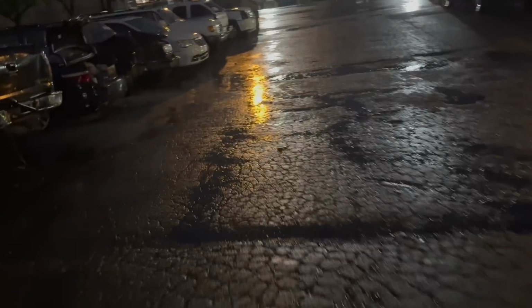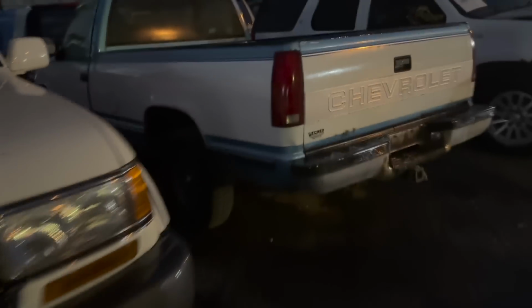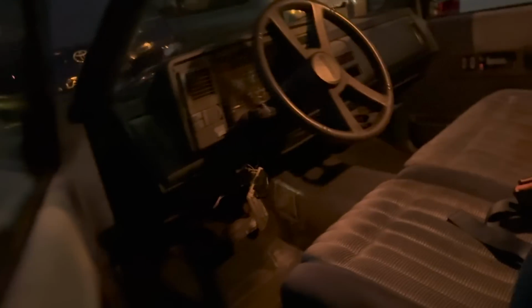These? Do we think these are the keys, and do we think this thing's going to start up? Now, you might be asking, why would I buy this? This doesn't really fit what we do here. Well, it was cheap. And cheap is kind of what I do here. Let's see.